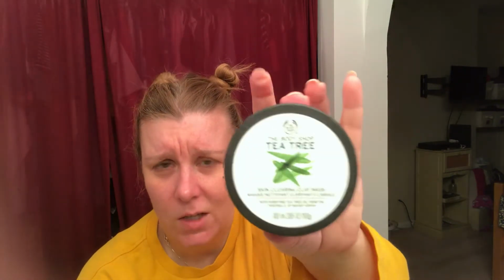Friday nights are face mask Friday. So if I'm having any breakouts, I will use, again, love the tea tree line from the Body Shop. I got this at Christmas. Still got plenty left. If you don't like the smell of tea tree, don't try it and be like, I tried it, I hate the smell of it. It's tea tree. It's going to be heavily scented like tea tree. I have the 24 karat gold face mask.